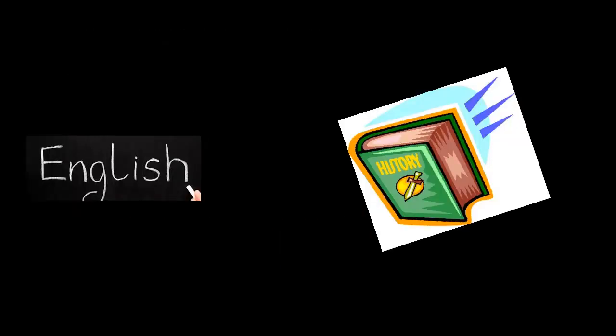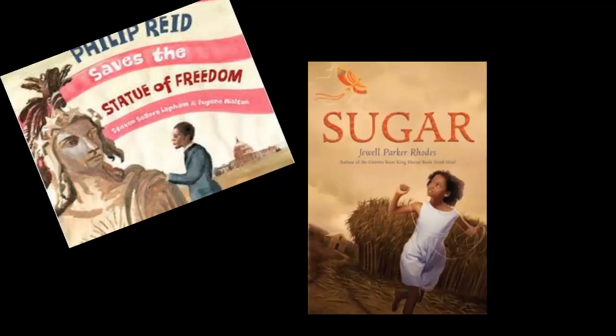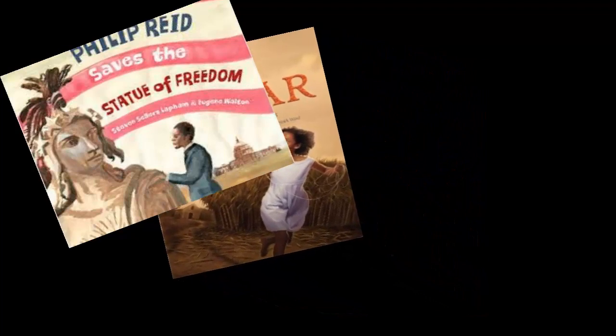To combine social studies and English class, it could be interesting for students to look at African American culture during the time of slavery. Let's examine two books that will help students get a better grasp on what it was like as an African American during this time.